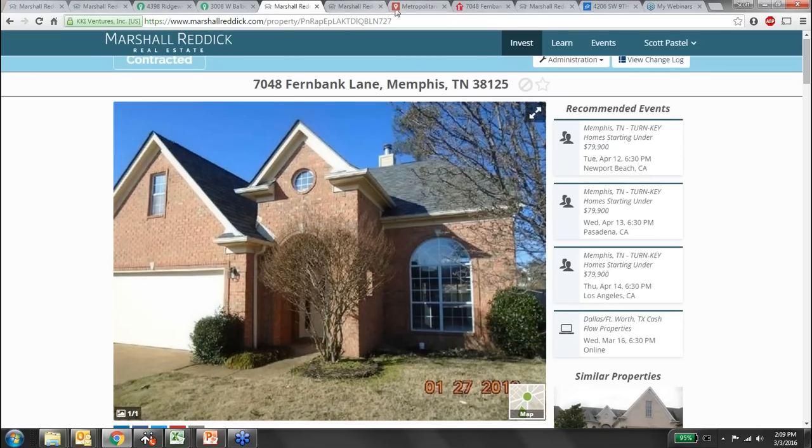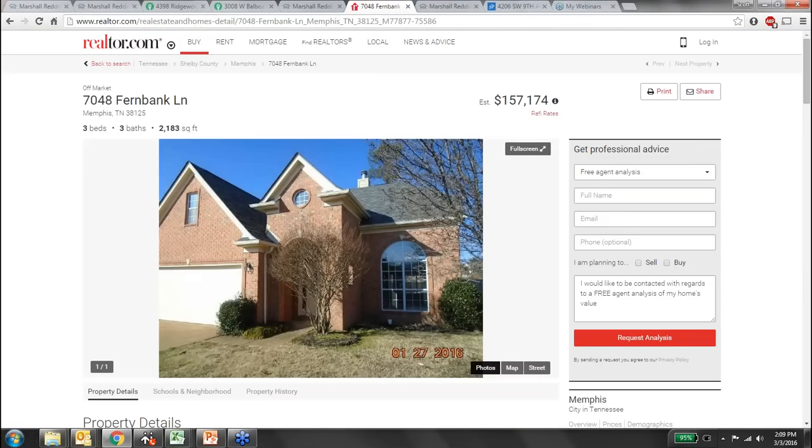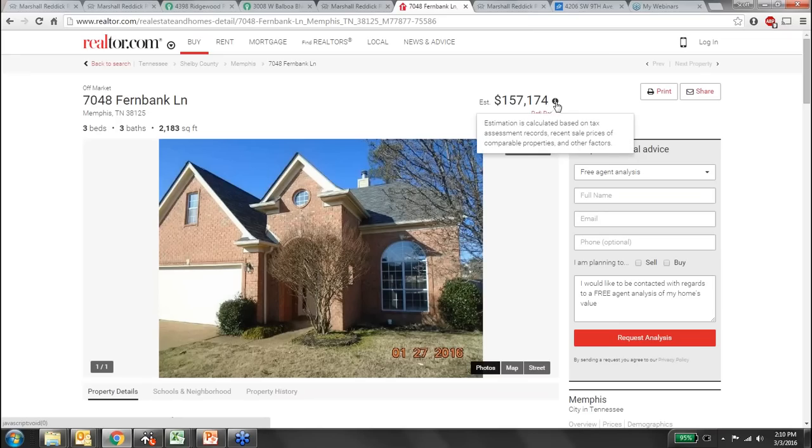But we jump back into this B-class property here in Memphis, and I took it and I plugged it into Realtor.com. So Realtor.com estimates this home at $157,000. What the true value is, what the appraisal is going to come back at, they give us an idea of how they came up with that estimation based on tax records, recent sales prices, recent comps. I prefer to do my own analysis because I find it very unlikely that this is going to be the true value of this particular property.